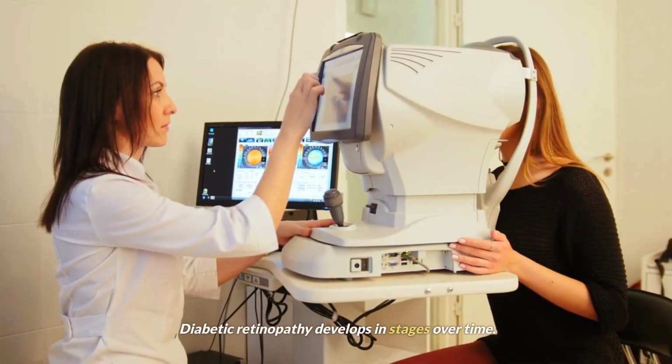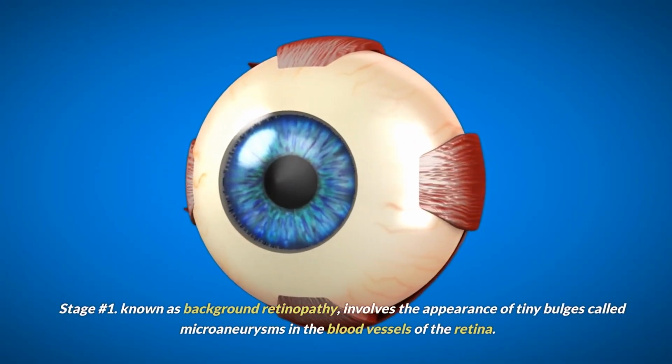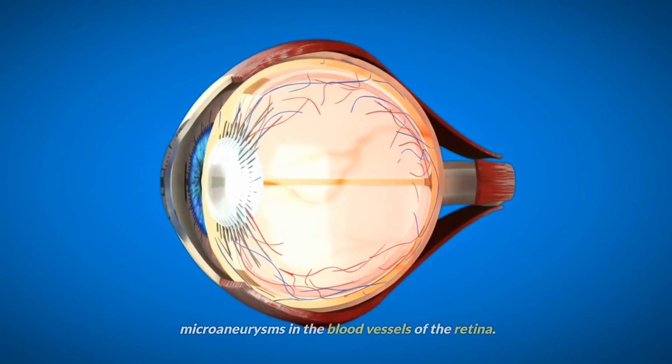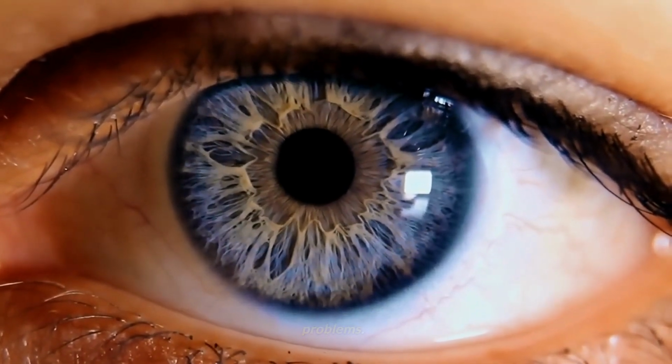Diabetic retinopathy develops in stages over time. Stage number 1, known as background retinopathy, involves the appearance of tiny bulges called microaneurysms in the blood vessels of the retina. At this stage, your vision is usually unaffected, but there's a higher risk of future vision problems.